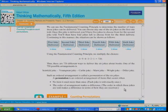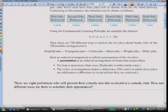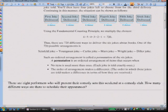Okay, so such an ordered arrangement is called a permutation of the 6 jokes, or a permutation is an ordered arrangement of items that occur when no item is used more than once. So each joke is told exactly once. And the order of arrangement makes a difference. The order in which these jokes are told makes a difference in how they are received. So that's kind of how you want to think about it, that the order makes a difference. So no item is used more than once, and the order of the arrangement makes a difference.